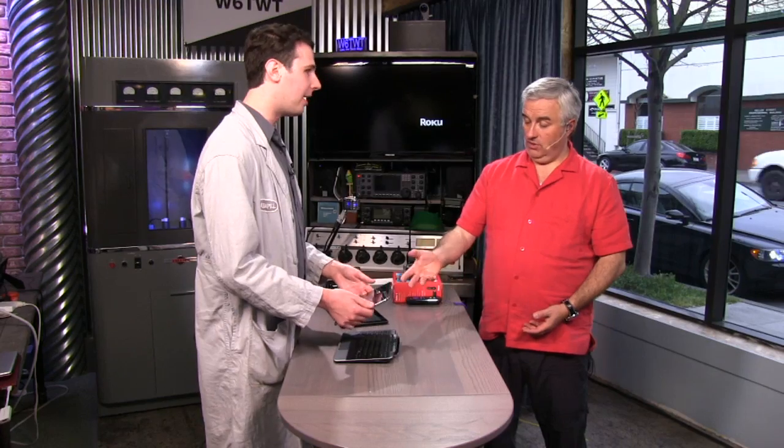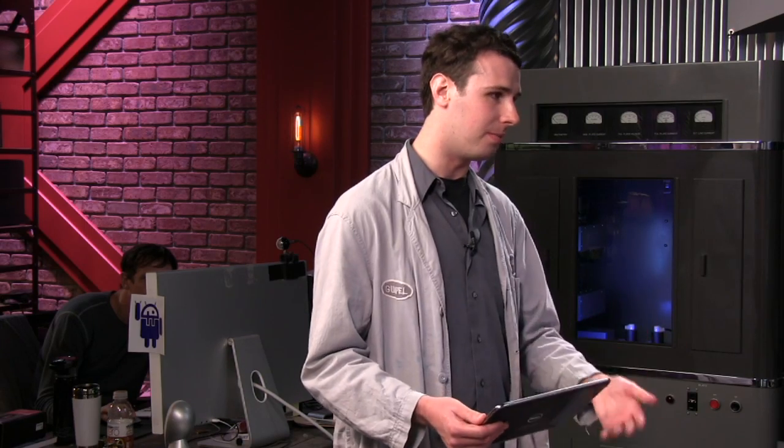And there's no LTE in this, but apparently that's coming soon. What do you mean coming soon? That would be another SKU, though. Another SKU, yeah. That has a SIM slot in it for LTE. So if you want LTE, wait and get the LTE version. Right. They say it's coming soon. Right. We'll see about that.